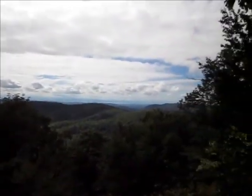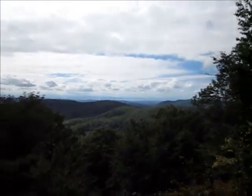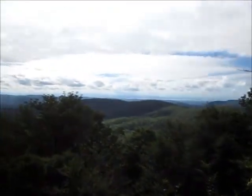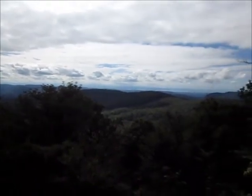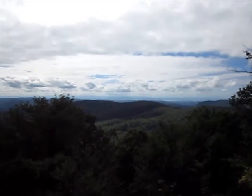So now the sky has cleared. The view from that shelter probably would have been great, but this view is good too. We're above Route 2, and we're looking south. Somewhere over there would be Camel's Hump. But Camel's Hump is a bald top, so I don't see it. Must be beyond that other mountain over there.